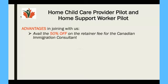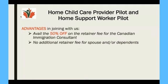The immigration fee can be negotiated with the employer we're in. They'll be the one to shoulder it so that it won't be you guys. And it would be easier to negotiate now that the immigration fee is 50% off, right? And as I've said, no additional retainer fee for your spouse or dependents. Usually, the retainer fee would be for the applicant only.